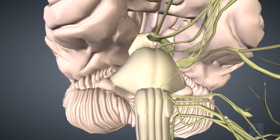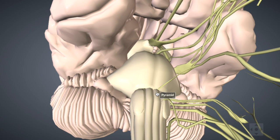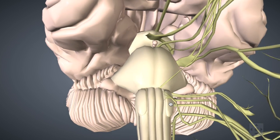The 6th cranial nerves are called the abducens. They arise from the pons, and they innervate a muscle that moves the eye called the lateral rectus muscle. They're considered motor nerves, although they also have some proprioceptive fibers.